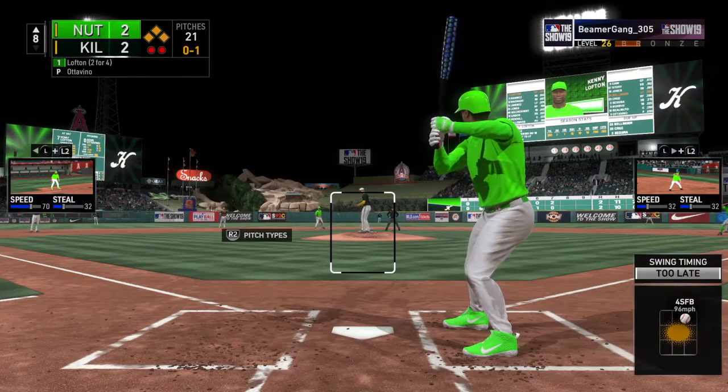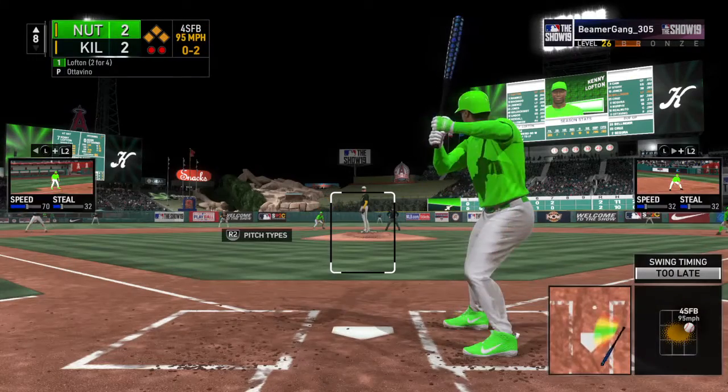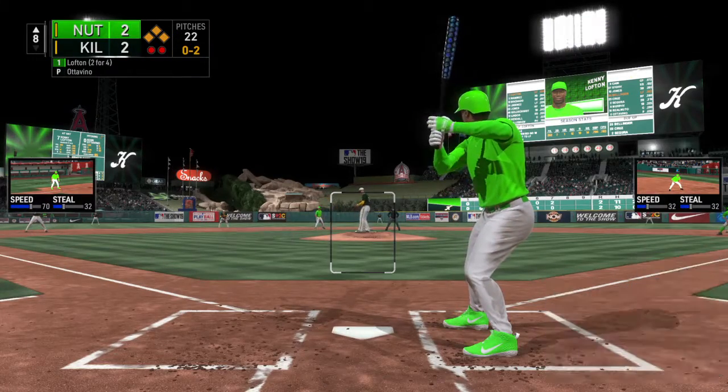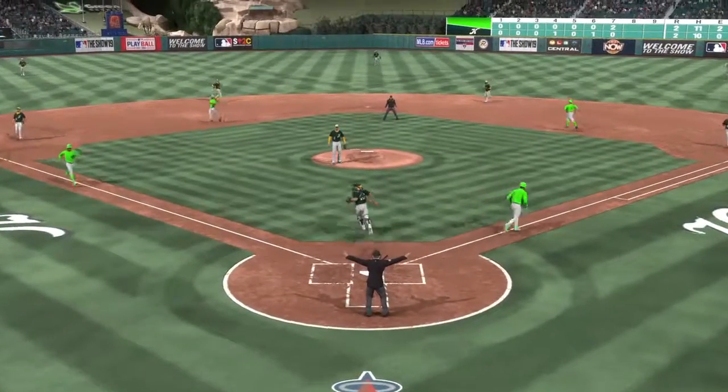0-1. After the walk and with runners on the bags, he couldn't afford to fall behind here. Nice job of jumping ahead with strike 1. Swung on, and he went fishing in the dirt. And they get.